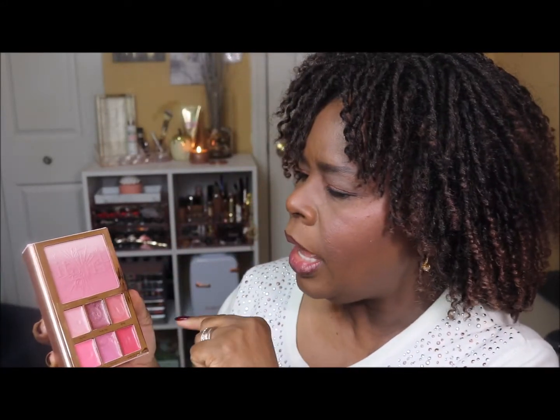I definitely didn't find that I had a highlighter in this, because even though it's ombre and you get the lighter shade here, it still was too pink and it didn't give me any lift, if you want to say. It gave me more of an ashy look. So I'm not that happy about that.